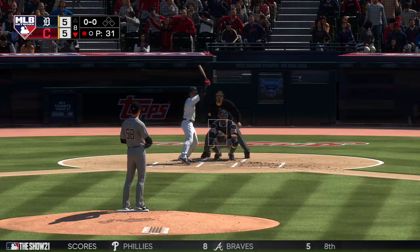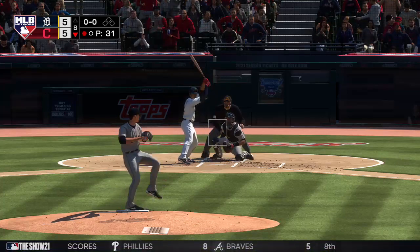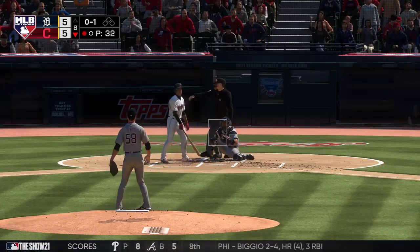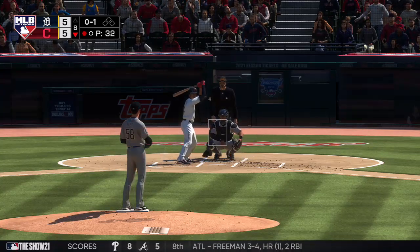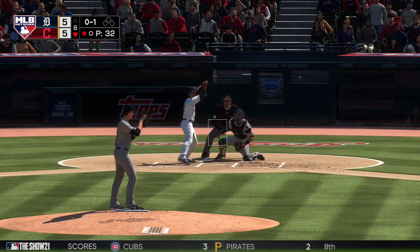Been a struggle for him hitting from this side. And as a switch hitter, you really hope for some more consistency from both sides of the plate. But that just hasn't been the case for him batting lefty against these good right-handers.